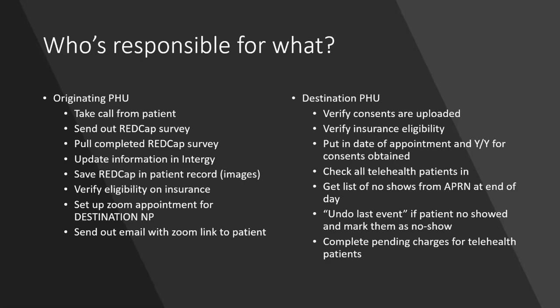The updating of the registration and updating of the demographic data is typically done by the clerical staff. So I really don't.